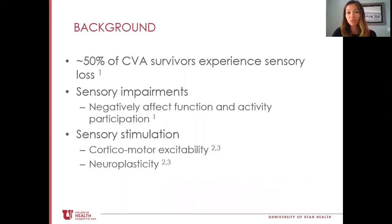Approximately 50% of stroke survivors experience sensory loss in their affected upper extremity. These sensory impairments negatively affect function and activity participation, even if the patient does not have a concomitant hemiparesis on that side. On the flip side, sensory stimulation has been shown to increase corticomotor excitability as well as neuroplasticity, which can translate to improved outcomes and function.